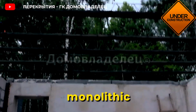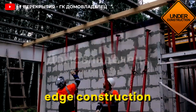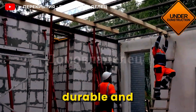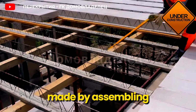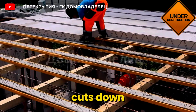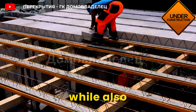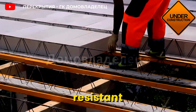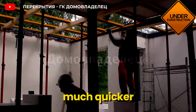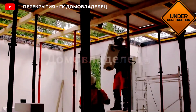Prefabricated monolithic flooring is a cutting-edge construction technology with plenty of perks. It's a fast, durable, and cost-effective flooring solution made by assembling concrete panels right on site. This method cuts down on noise and waste while also saving energy. It's highly resistant to natural disasters like earthquakes and fires, and gets the job done much quicker than traditional methods.